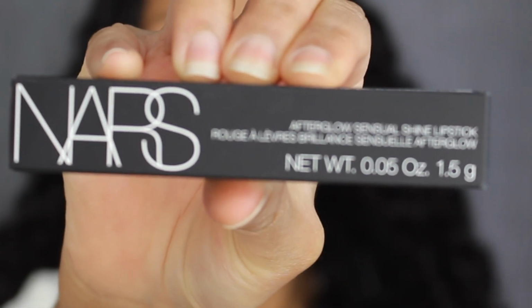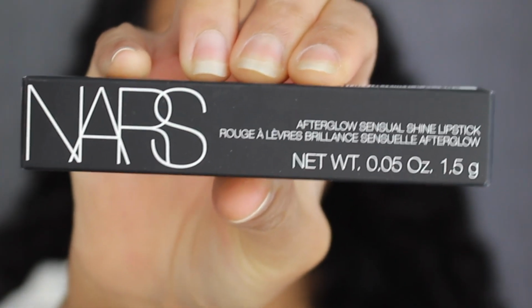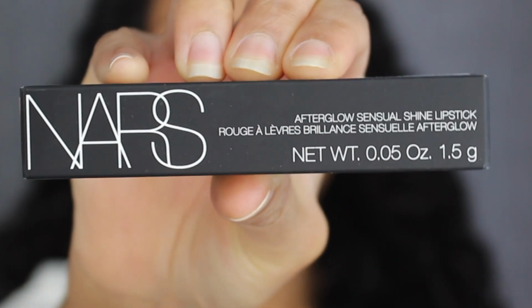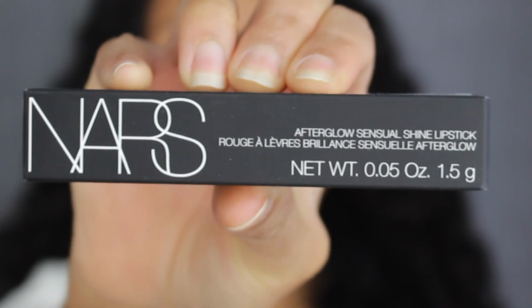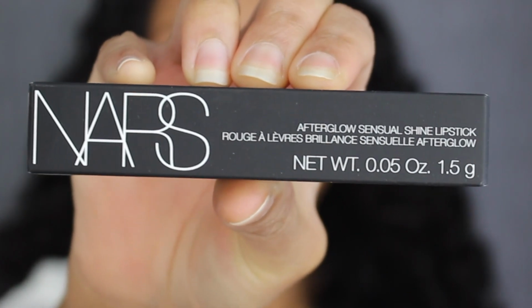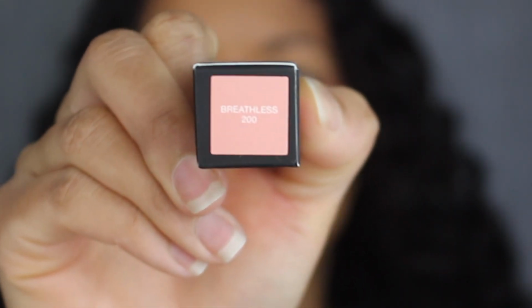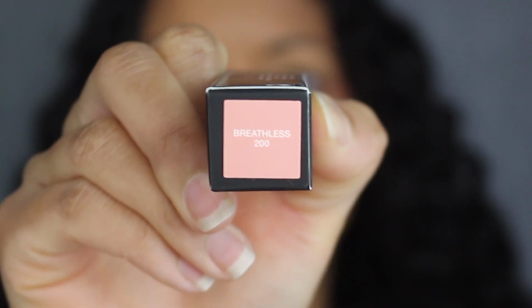Here's a closer look on what the packaging looks like. It comes in their typical Nars packaging. It's got the black and the white writing. It says Nars Afterglow Sensual Shine Lipstick. You get 0.05 ounces or 1.5 grams of product. At the top you have the shade name. This shade is called Breathless. It's in the shade number 200.